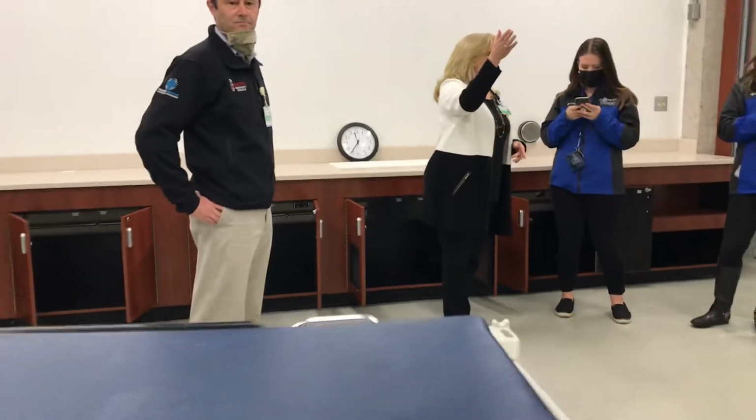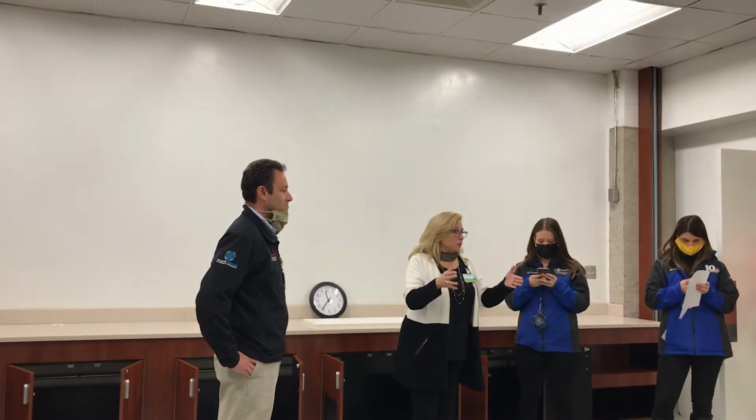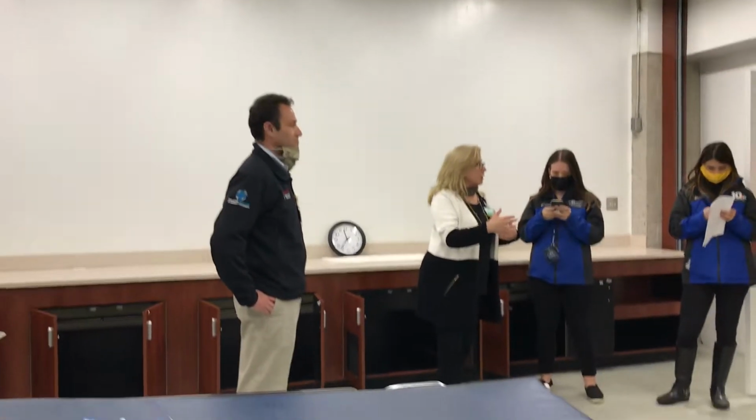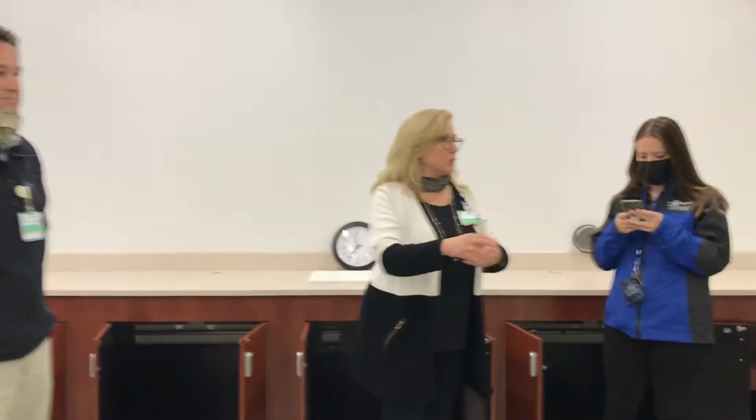So we designed the pharmacy, which is the last room down on the right, if you'd like to see it, where they actually built for us a pass-through in the wall. So the clean side of the pharmacy can place medications in that pass-through, and then on the warm side, pharmacy techs can take the medications and supplies from that area and get them distributed out to patients.